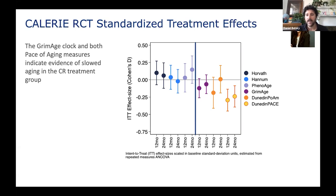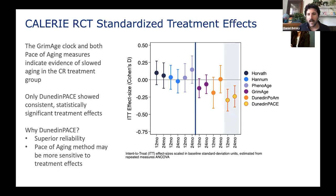And there what you see is effects in the expected direction for GrimAge, for the pace of aging, not different from zero, but opposite to expected for the other clocks. And it's only this DunedinPace algorithm that gives us a reliable signal different from zero that pace of aging was slowed. And to the question of why we see a stronger signal for DunedinPace than for some of the other measures, I think the superior test-retest reliability is probably the explanation for the stronger result relative to the first generation pace of aging.